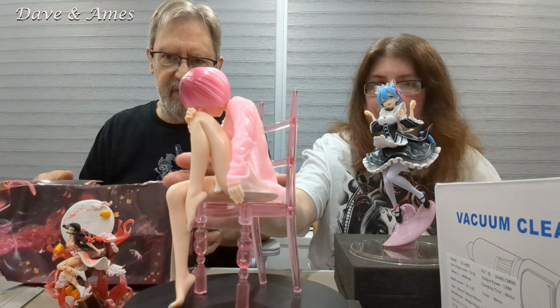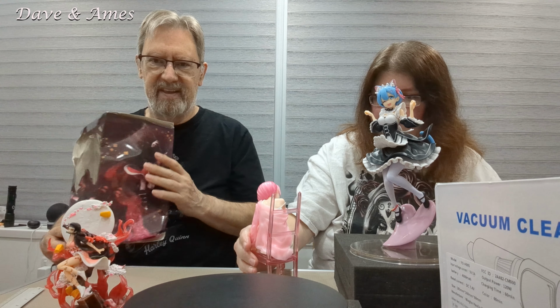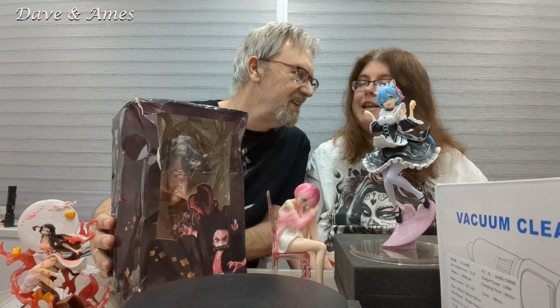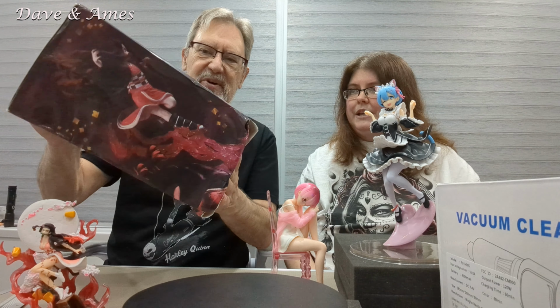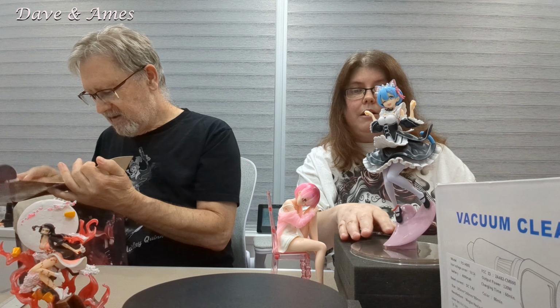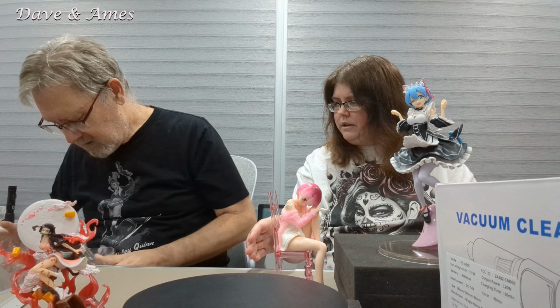Okay. Again. And we have one more item we got for free. And it's quite a bit like this one. That one there. Who is this? Nezuko. From Demon Slayer. Yeah. The box is totally battered. It's all shot. But as long as the figure is okay, I don't mind at all. So the protective plastic bubble should be okay.